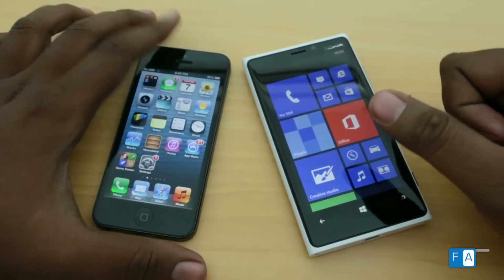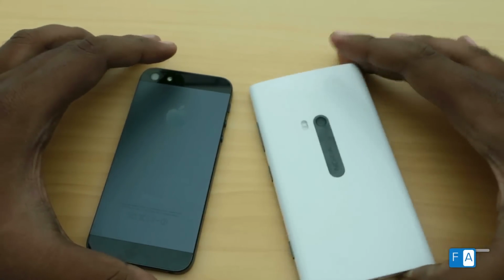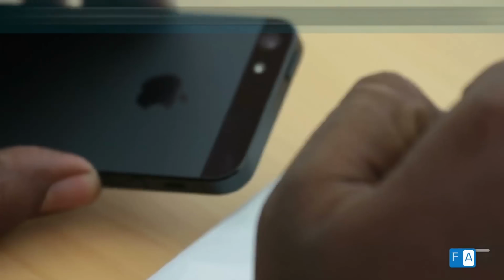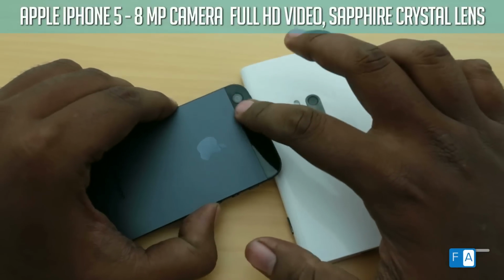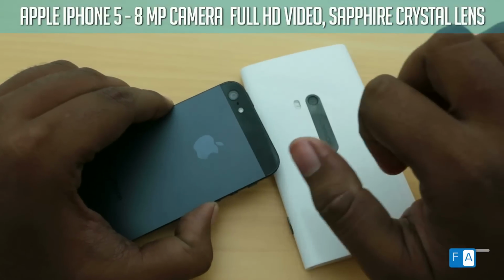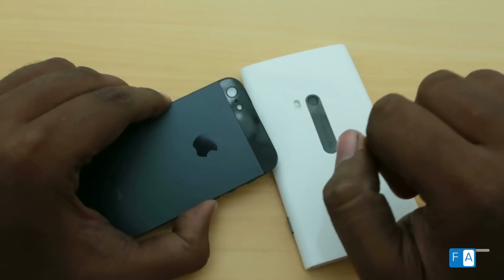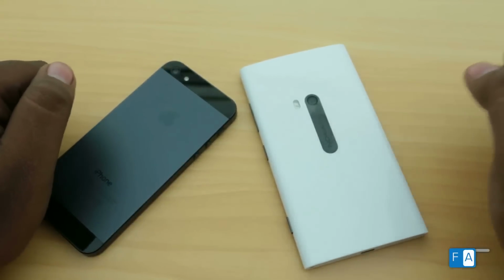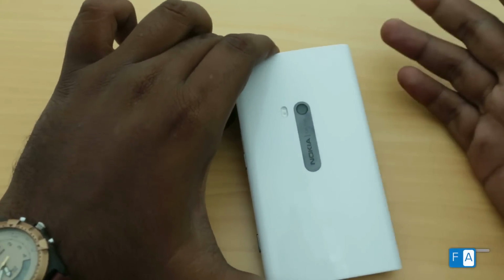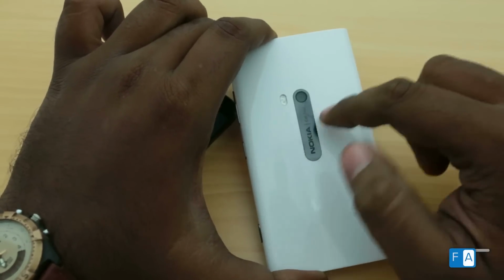So let's talk about the cameras then. That's the big deal when people look at high-end smartphones these days. Both these cameras are really special. The iPhone 5 has an 8 megapixel camera unit and it's almost the same as the iPhone 4S, except for the sapphire crystal lens that Apple had introduced with the iPhone 5. And there is a single LED flash here. The Lumia 920, on the other hand, has a PureView camera, and the PureView branding is respective to the optical image stabilization unit inside this camera.